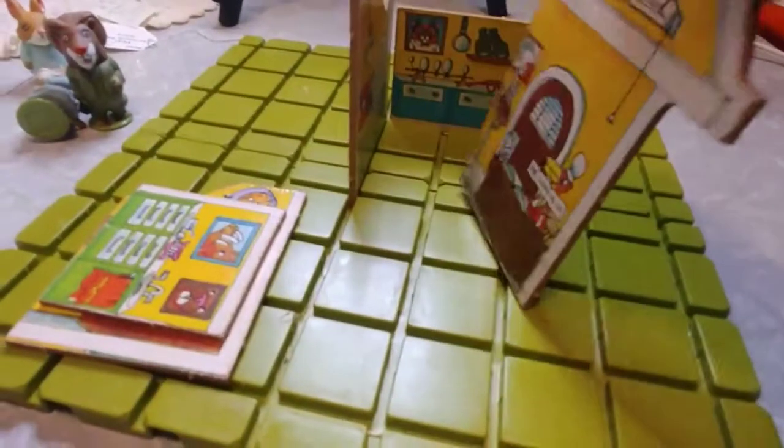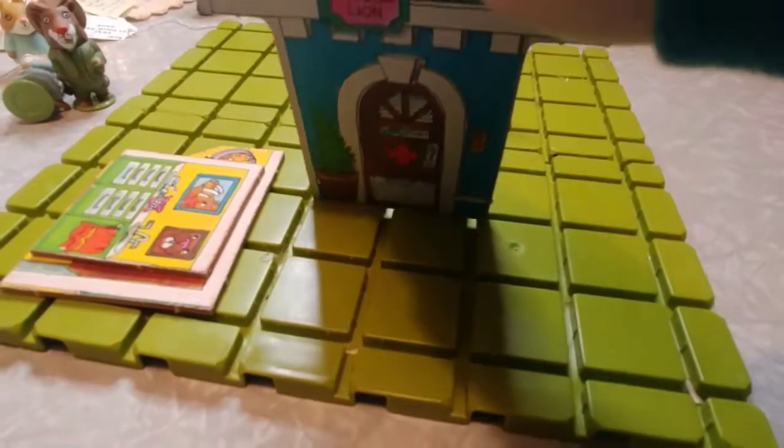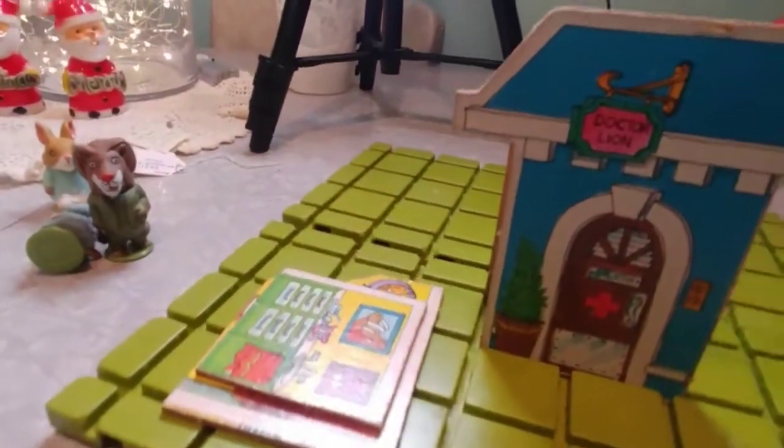Yeah, pretty cool. So like the Dr. Lion is in. You put that on the inside, and then this is on the outside. So you can walk up to the play set, and then you turn, and now you're inside his office. Look at that. That's pretty cool. Isn't that neat? Very cool.